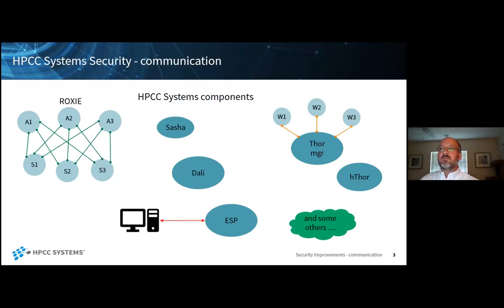This is not a complete picture of all HPCC Systems communication paths, but it should illustrate the larger and common parts. Thor has its manager and all its workers. Roxie has its servers and agents. Most every component communicates with Dali at some point, and there are the user IDE and browser parts, which interact mostly with ESP. So I can show these communication paths.